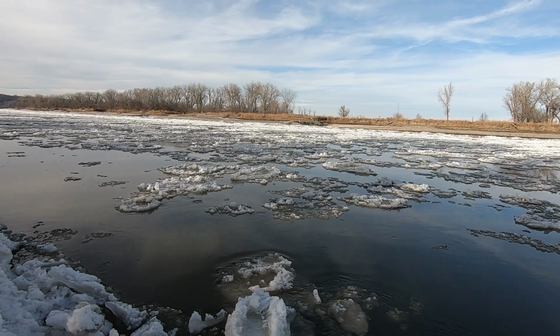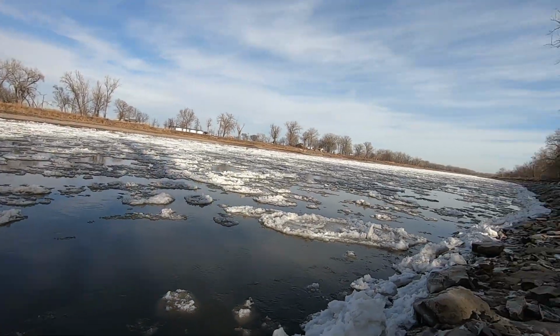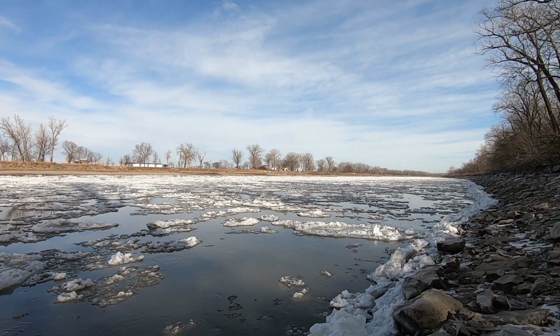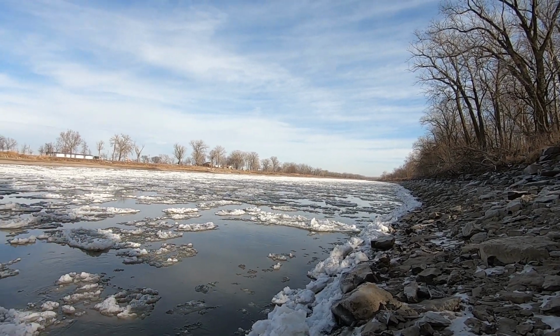Check that out. Oh wow, big ice chunks. You imagine living right there. Wow.